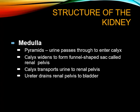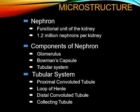calyces. The minor calyces widen and merge to form major calyces, which form a funnel-shaped sac called the renal pelvis. The minor and major calyces transport urine to the renal pelvis, from which it drains through the ureters to the bladder. The renal pelvis can store a small amount of urine, about 3 to 5 milliliters.